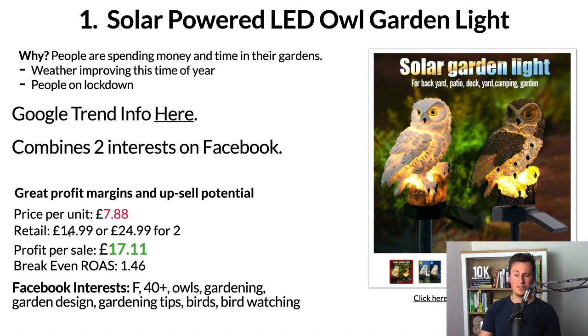Retail wise, you could easily get away with £15 per unit, or say an upsell of $24.99 for 2. This is the sort of thing where people might buy say 2, 3, 4, or even half a dozen of these things, depending on how big their garden is. Profit per sale then, if you do manage to upsell them and sell them 2 owls, as you can see there's 2 different styles, so the chances are they are going to buy the pair to have the matching set. That leaves you a £17.11 profit per sale, and that doesn't include anything else you upsell, anything else you cross sell, or if you manage to bring them back onto your site and sell them something else.